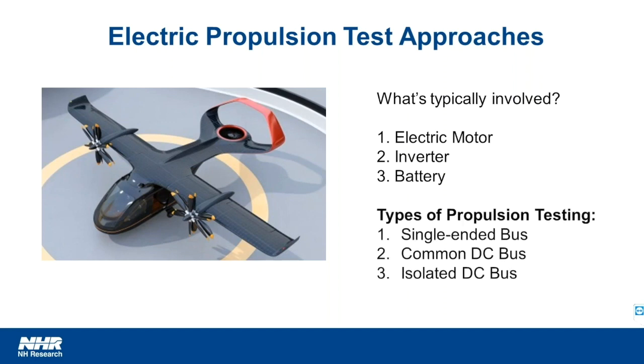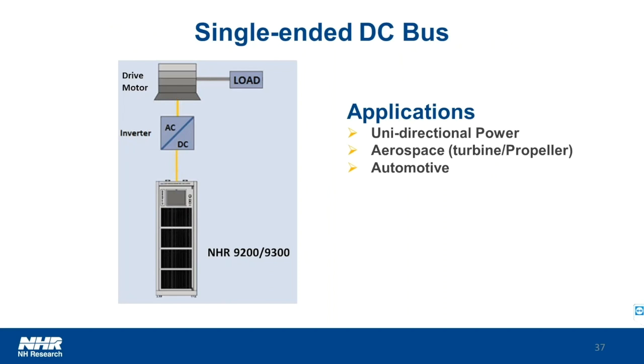This leads to three key types of propulsion test stands. You have a single-ended DC bus, a common DC bus, or an isolated DC bus. Let's take a closer look at these three test stands. The first setup is a single-ended DC bus. What this means is you have a battery emulator that's driving your motor drive, which is in turn spinning your motor. That motor is running into a physical load.